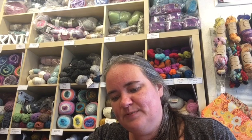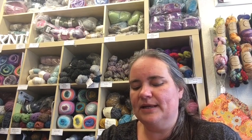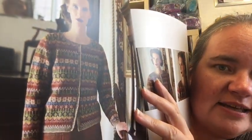Next, and this is probably vying with one other project for my favourite. Actually, I've got a top 3, I think, in this book. So the next pattern is called Virginia, and it's an all over colourwork cardigan in lots of beautiful colours. So there's a closer up image.